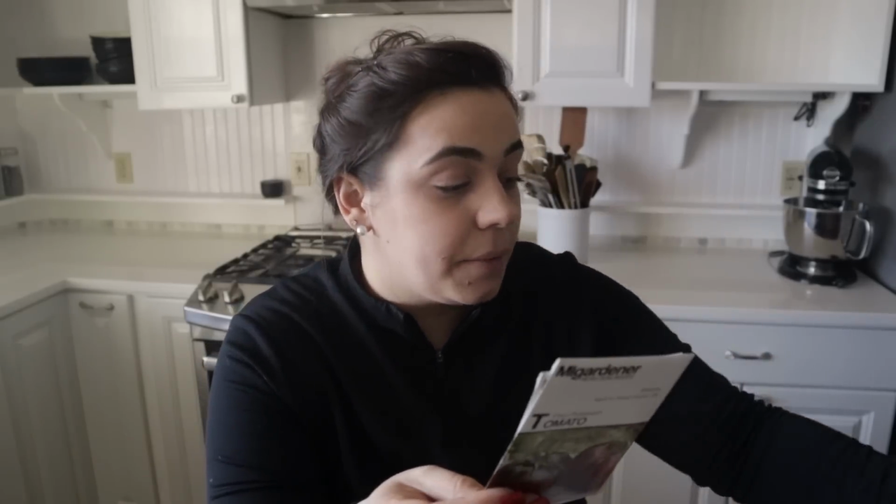With a texture that is firm, thick-skinned, but still juicy and sweet. This is perfect all-purpose tomato, ideal for slicing, preserving, and stewing. So I thought I would give this one a try. It says that the fruit size is between 7 and 8 ounces. I'm excited about that one.